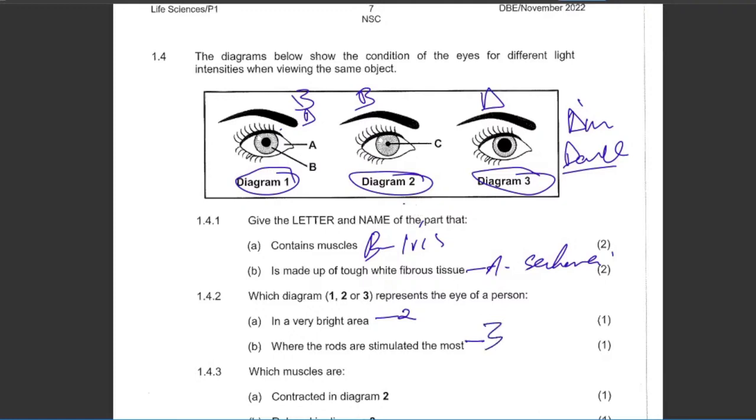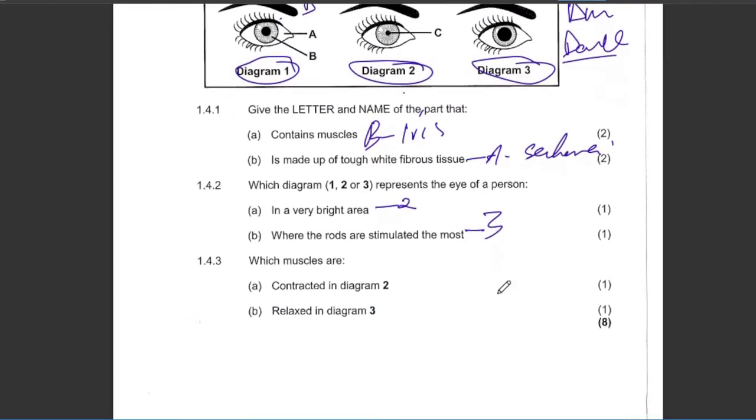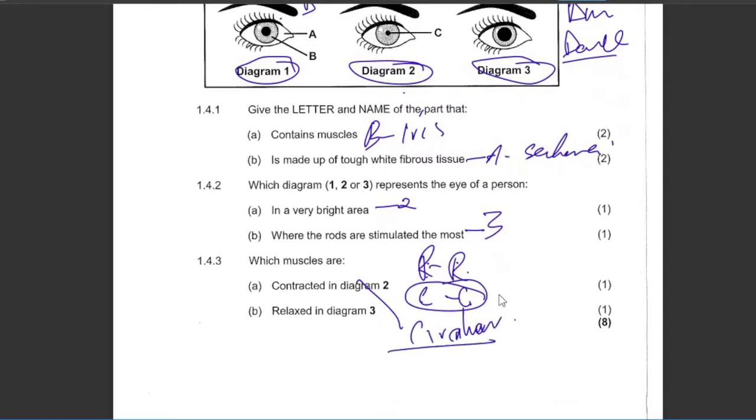They're saying which muscles are contracted in diagram 2. If you look at diagram 2, you'll find out that this one is bright light. And remember, in bright light, we said R with R, C with C. Radial muscles relax, circular muscles contract. So it means that the answer for this is going to be circular muscles. So circular muscles are the ones which contracted.